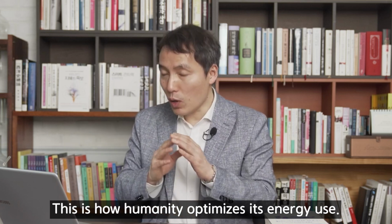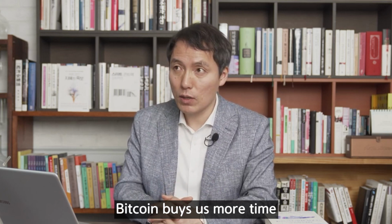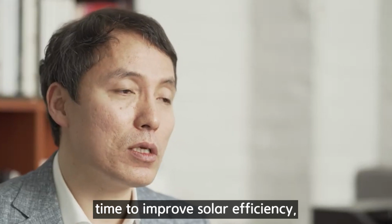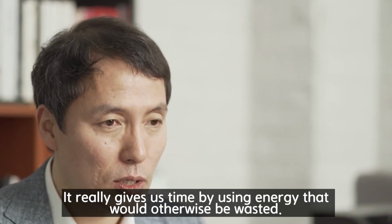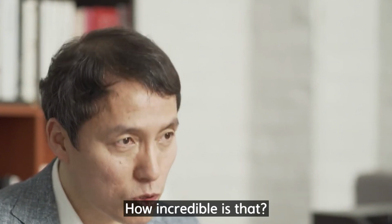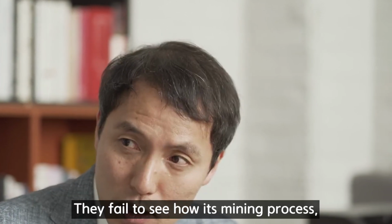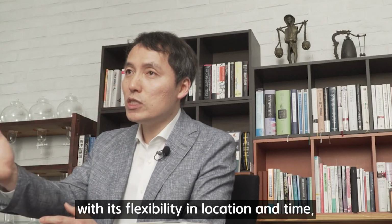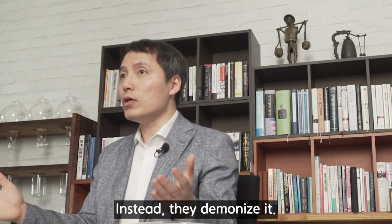This is how humanity optimizes its energy use. Bitcoin buys us more time to figure out better nuclear technology, time to improve solar efficiency, and time to transition to better energy solutions. It really gives us time by using energy that would otherwise be wasted. How incredible is that? And yet people still curse this amazing feature of Bitcoin. They fail to see how its mining process, with its flexibility in location and time, is actually a blessing for energy systems. Instead, they demonize it.